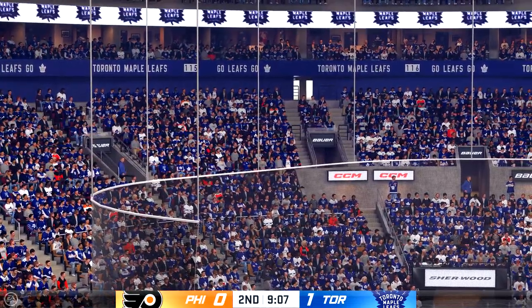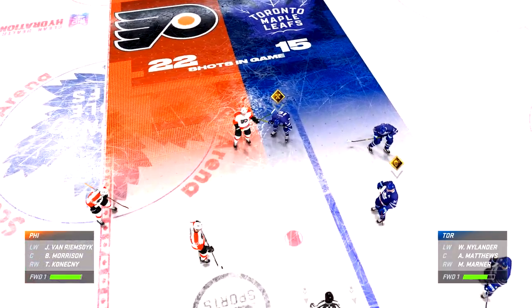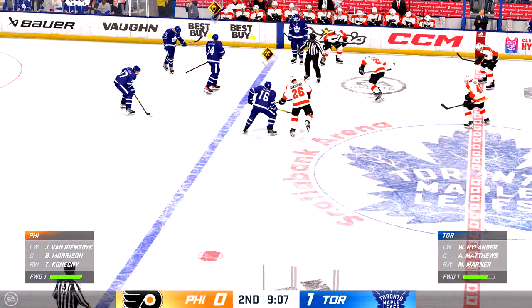Another sellout crowd here tonight. It's kind of a broken record when we say that. Yeah, it's starting to be the regular deal here. As the team plays well, the crowd follows.